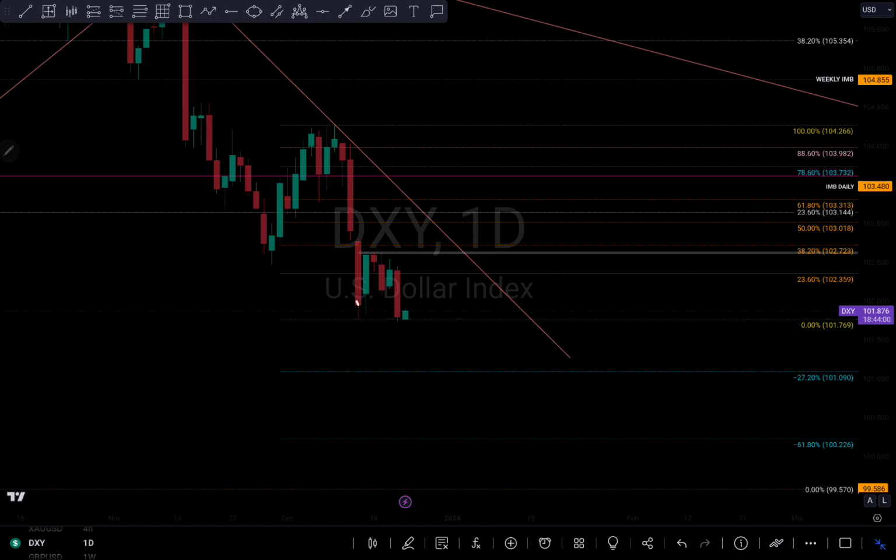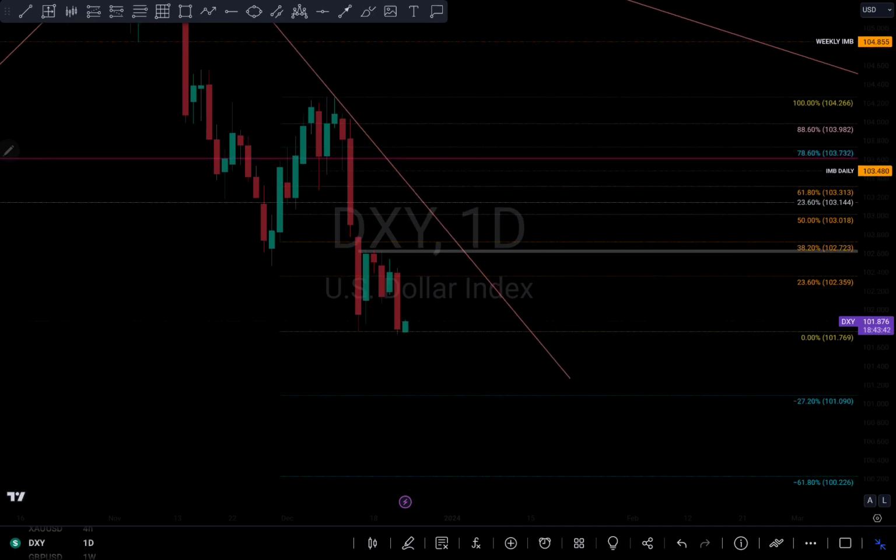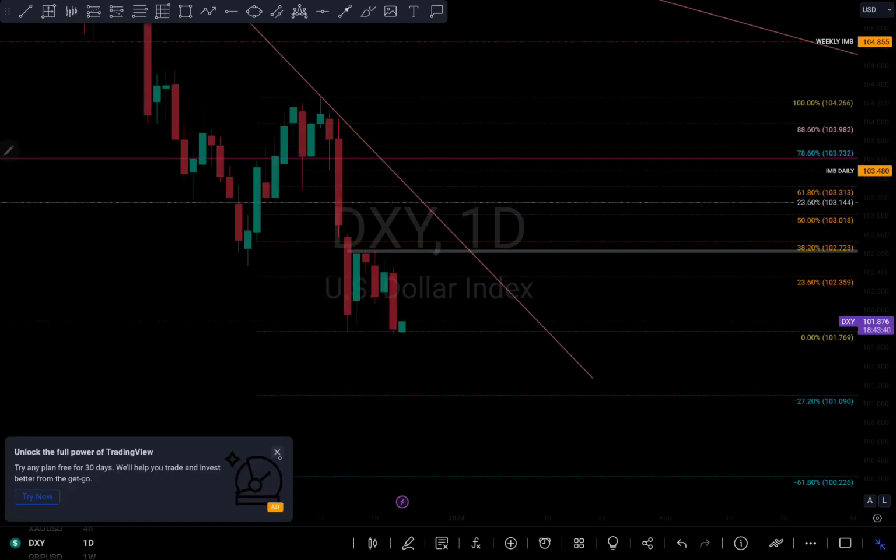but we have to see what happens, because we can see that it might be giving us like a double bottom right here, a double bottom, which is also called a W, and we know that is a reversal pattern. So I think it might be giving us some sort of like that and push to the upside. But don't let us forget that we haven't seen any momentum of buy yet.